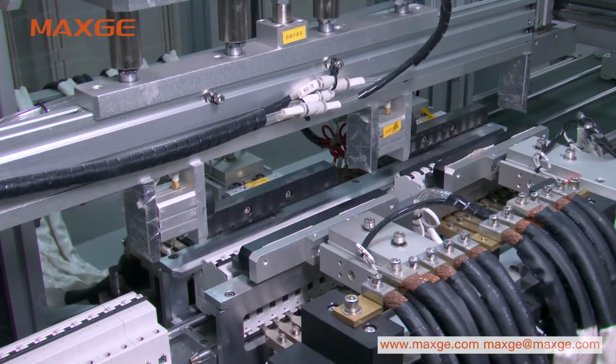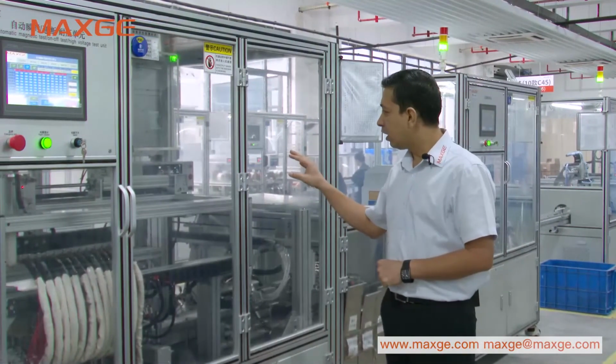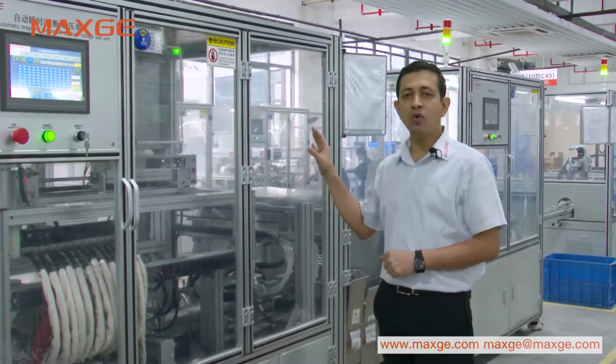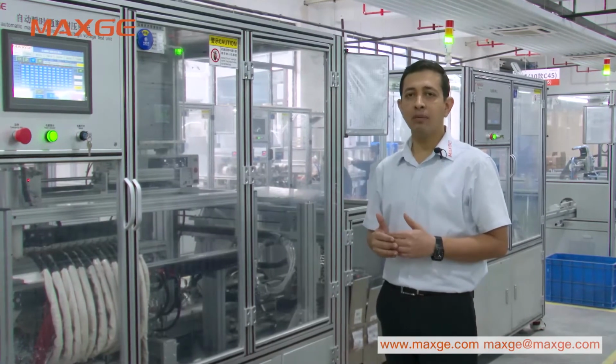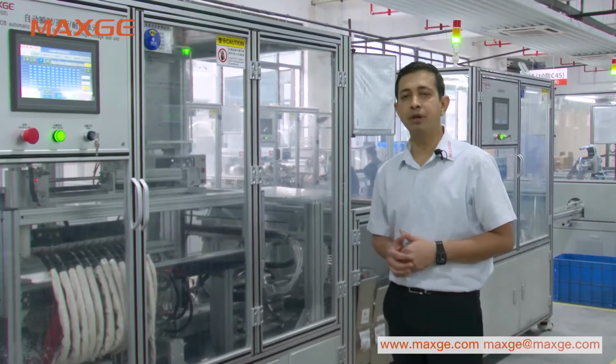This machine does automatic magnetic testing on the multipole, and this machine also does the high voltage testing at 2.1 kV. For the high voltage, we apply high voltage for 1 second, and we see that the leakage current should not exceed 20 milliampere.